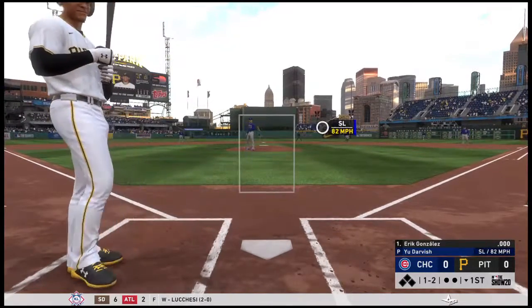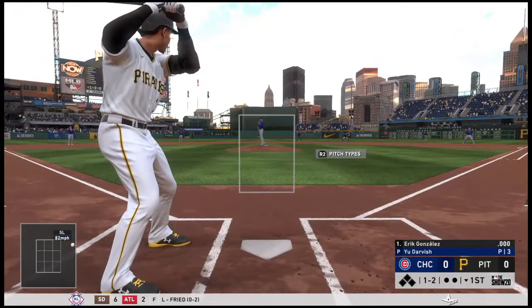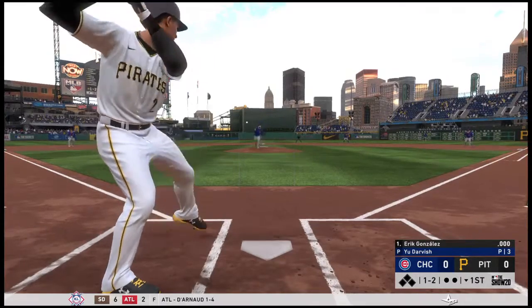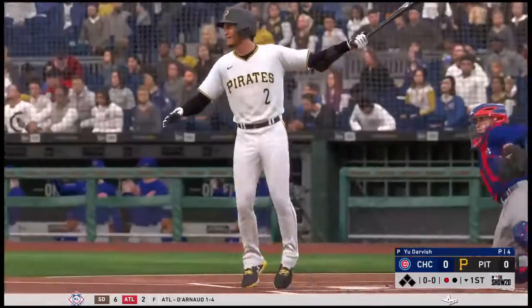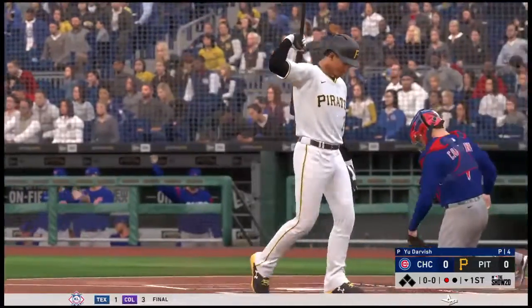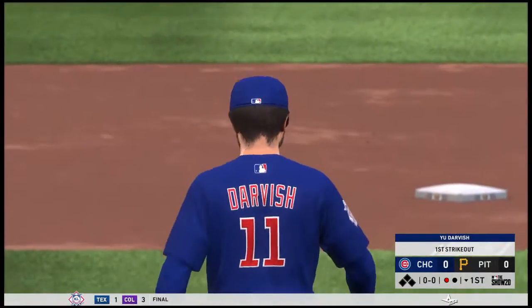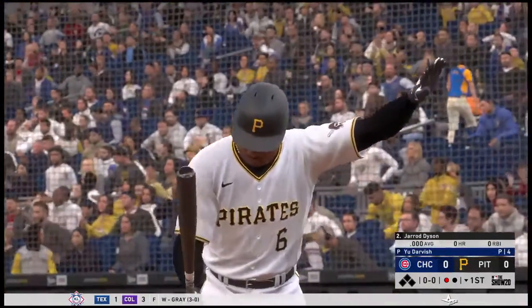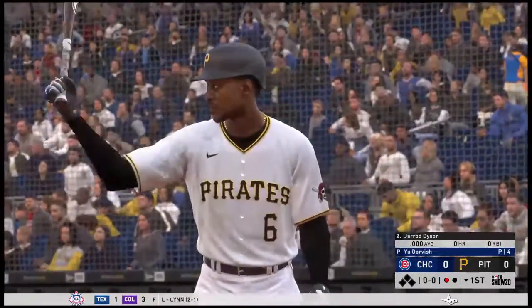Tries the slider to ring him up, but he lays off, 1-2. And he had him set up perfectly there as he's not even close to touching that pitch. And on 4 pitches, he becomes out number 1. Batting second, coming to the plate now, Gerard Dyson.